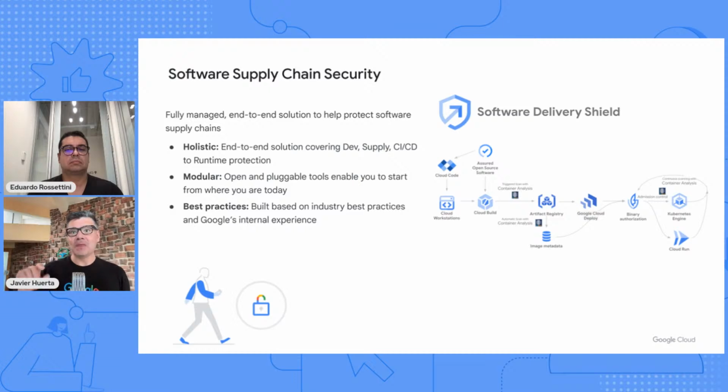If we don't find any, we're going to digitally sign your image. Whenever you deploy this image, we are going to make sure that the digital image is exactly the same as the one your coders did and the one that has no vulnerabilities. So if this image is completely safe and secure, we will be deploying it to Kubernetes Engine or Cloud Run. If it has some difference from the one that you created, we're going to tell you, this is not the image you created, don't deploy it.